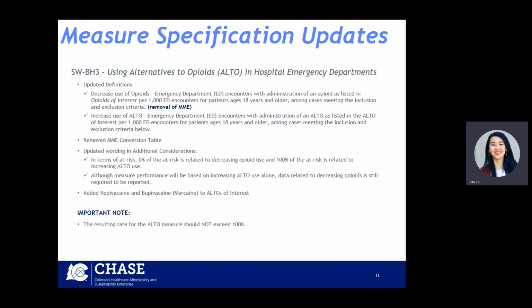Everyone that has been reporting to CHA and the department about their ED ALTO data does not need to change what that looks like. The updates are just informing you on how the calculations are done internally. So please continue to submit that data. And then if there are necessary adjustments, they'll contact you directly. So if you've been filtering before sending the data, you will need to resend the data.